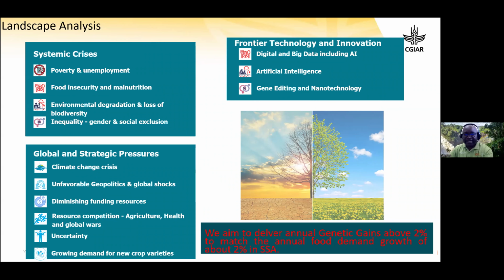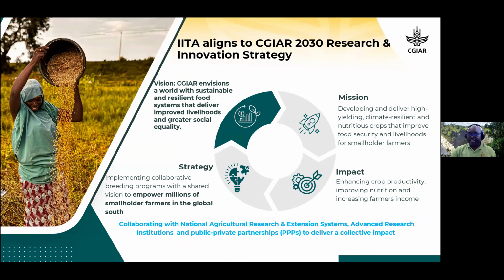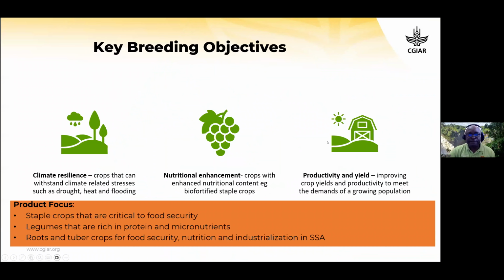The IITA breeding programs align with the rest of the CG research innovation strategy, where we envision a world with sustainable and resilient food systems that deliver improved livelihoods and greater social equality. How do we contribute to this? We implement collaborative breeding programs with a shared vision to empower millions of smallholder farmers in the global south. We collaborate with national breeding programs, advanced research institutions, and public-private partnerships to deliver a collective impact.